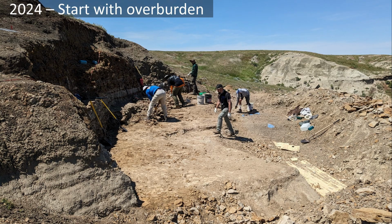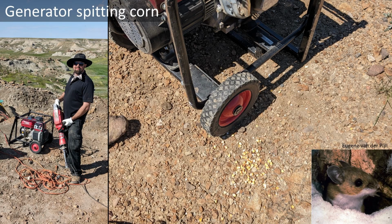So we usually start off the field season with a lot of overburden because everyone wants to get into shape. So we do a lot of shoveling and clear off the bone layer that we're going to excavate that year. So here we are clearing some overburden, or rather, here's everybody else cleaning overburden because I'm taking photos.